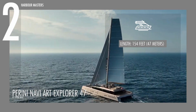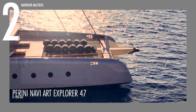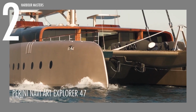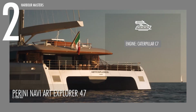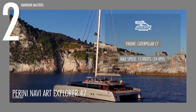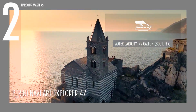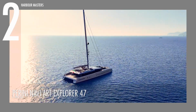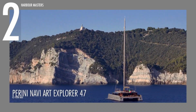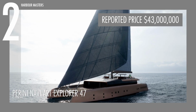Measuring 154 feet or 47 meters in length, with a beam of 55.7 feet or 17.1 meters, the Art Explorer 47 is crafted for stability and precision on the water. Powered by a pair of advanced marine propulsion Caterpillar C7 engines, it achieves a top speed of 13 knots or 24 kilometers per hour, delivering both power and sustainability. With a fuel capacity of 9,510 gallons or 36,000 liters and a water capacity of 2,642 gallons or 10,000 liters, it is designed for extended voyages without compromise. This multi-hull represents the pinnacle of performance, sophistication, and artistry for sailors who demand the extraordinary, with an astounding price of approximately $43 million US.